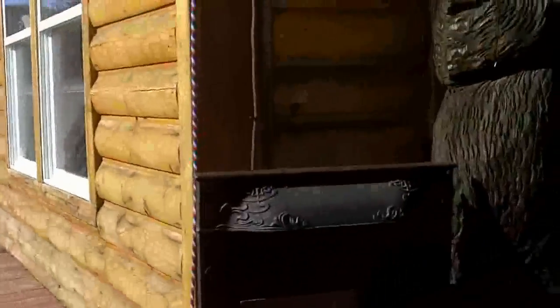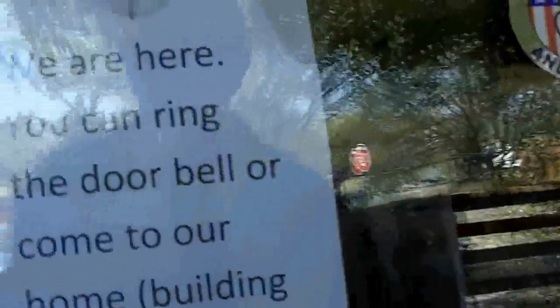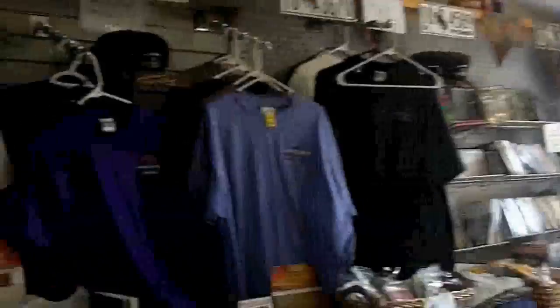This is the main entrance to the building, the store, the office for Sleeping Bear. And you can see that they've got a pretty good selection of RV goods, some odds and ends.